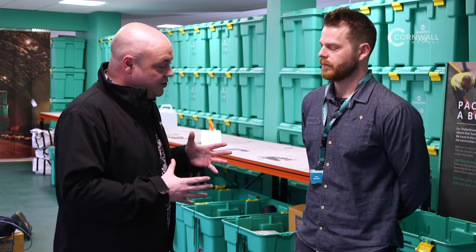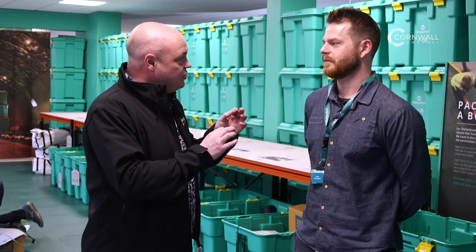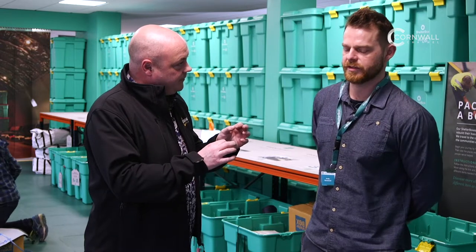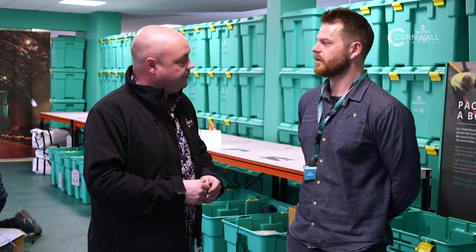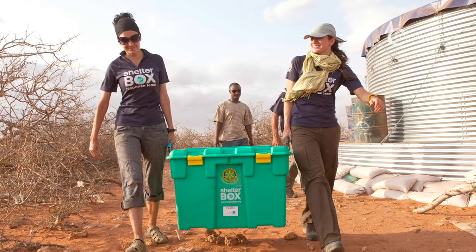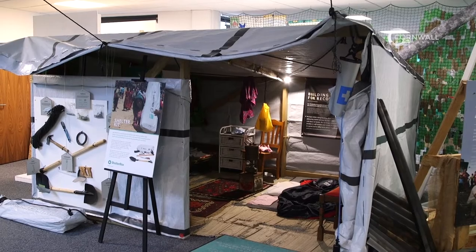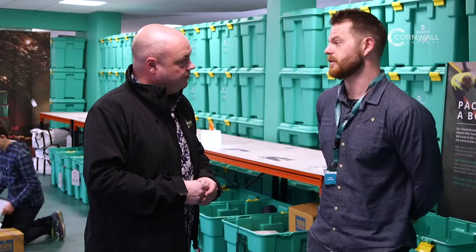So I'm here now with Andy, the Visitor Centre Manager here at ShelterBox in Truro. Andy, thanks for your time today. So for those people who have not seen ShelterBox before, which might be hard to realise, what is ShelterBox? Okay, so ShelterBox is a Cornish-based disaster relief charity. It specialises in emergency shelter for people who've lost their homes as a result of natural disasters or been forced from them because of conflict, wherever that might be in the world.